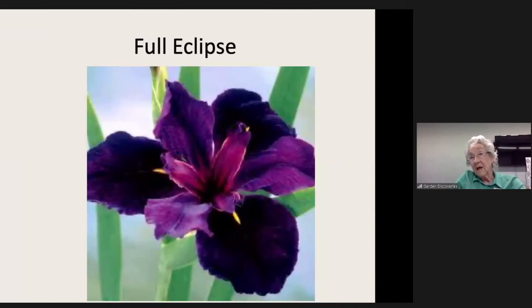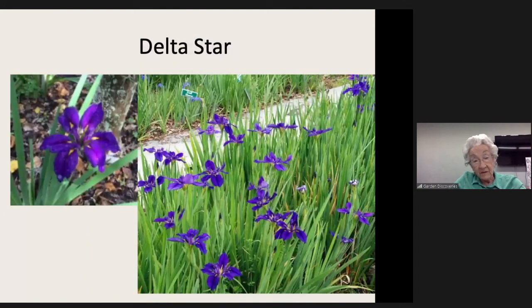Now, Full Eclipse is navy bordering on dark, dark. It's not black though. It's really a dark purple. The signals are there, and it doesn't grow as prolifically as some of the others, but it's a standard variety, and it does well. This is Delta Star. You'll notice she's darker than the other that I showed you. Produces very, very liberally. The rhizome's about the size of your little finger. The rhizome doesn't get any bigger than that, but the plant itself really does.